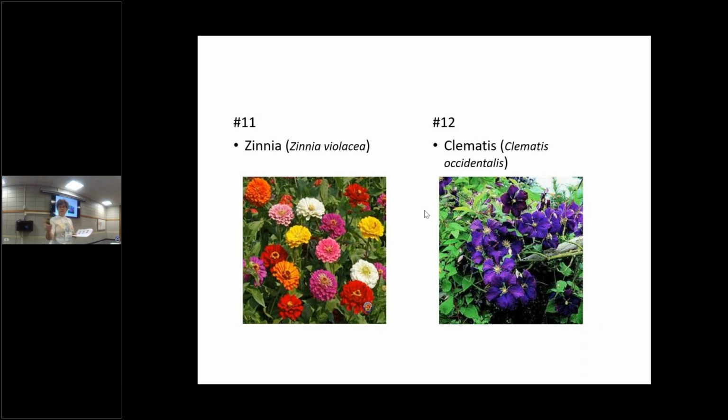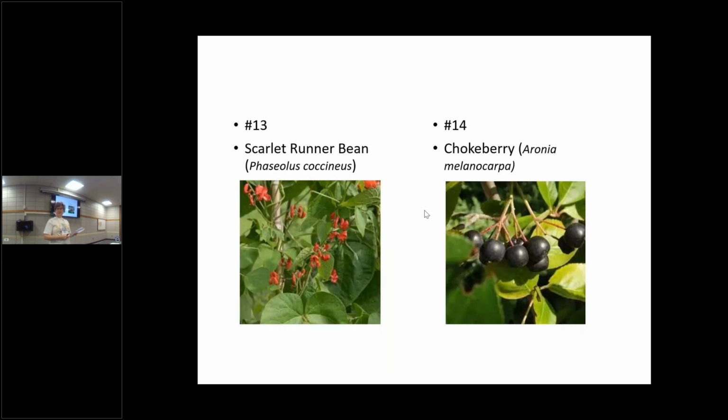If you'll notice how dense the foliage is on that vine, that's why that's a really good place to hide if you're some kind of little organism.